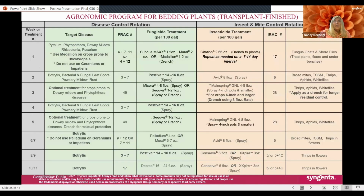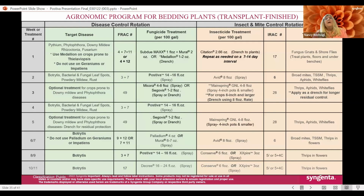Now for bedding plants, we have a similar program. You can see here it's positioned in a similar manner. This is an agronomic program, so not only do I address the diseases that you're going to get in bedding plant production, but also the insect and mite control that you might need. And again, these are put together as an example of how to position different products and their timings so that you're covered and you don't have to worry and your production is going to be successful.